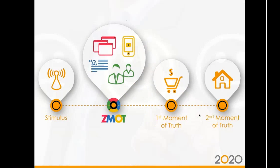The zero moment of truth happens before being physically exposed to a product. This is the period when a consumer will search online at home. During this period, the consumer will search for reviews about the products or the service they're looking for, will share with friends and family, and will ask for recommendations from other customers who might have previously bought the same product.